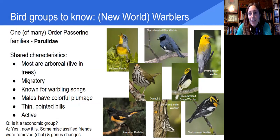A lot of phylogenetic research, so research into the relationships and how closely related these birds are to each other, has gone on in the last 10 years. And so we've actually seen some of the genera change. So also if you look at older field guides, you may see some new names, but often the common name is the same. So I think that's the last slide.